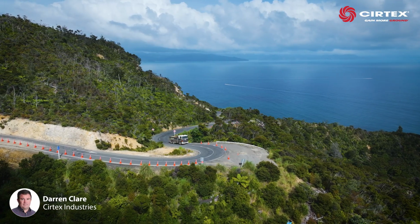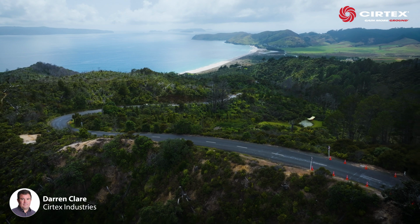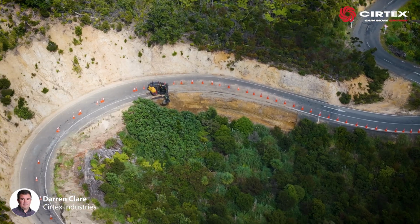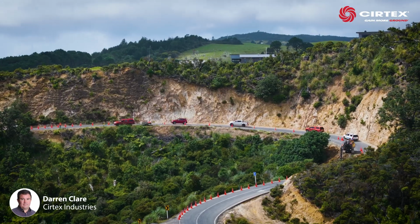When heavy winter rainfall combined with a wet summer caused repetitive slips along the Coromandel's Blackjack Road, this 80 metre section of road slumped approximately 1 metre, reducing access to one lane for tourists and residents making their way to Opito Bay.